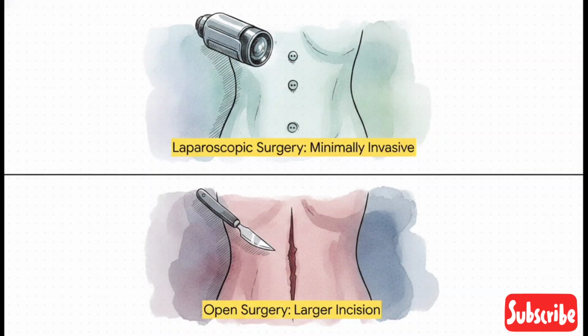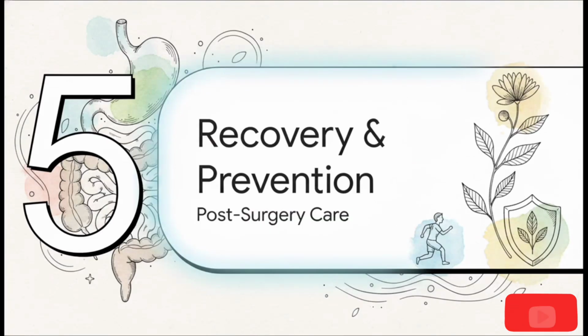If that gallbladder has to come out, we generally have two paths. The first path, laparoscopic cholecystectomy, is today's absolute gold standard. It's minimally invasive, uses tiny little incisions and a camera, and offers a dramatically shorter recovery time. The second path is open surgery, which involves a much larger incision. These days, that's fairly rare. It's mostly reserved for highly complex cases, severe inflammation, or simply if the surgeon needs better visibility to keep the patient safe.